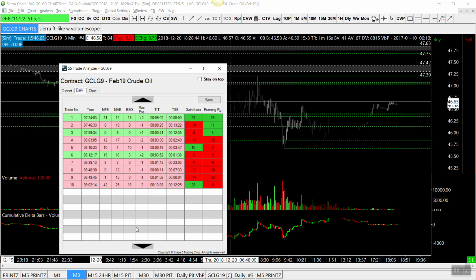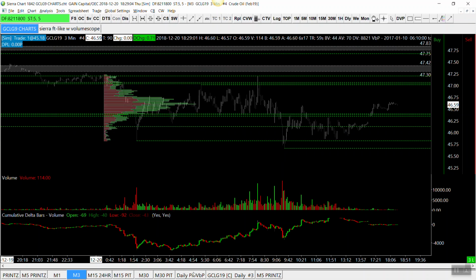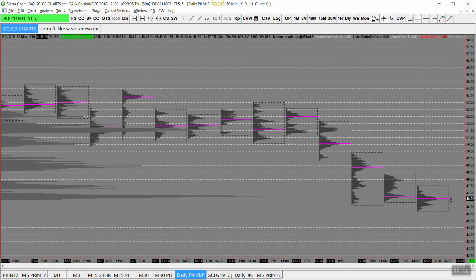But overall, so far this week, I feel pretty good. And the results, in the ticks, don't necessarily say that, but it just looks like a lot of me making brokers rich if this was live trading. But let's just go ahead and go back and look at what the price action was for today.